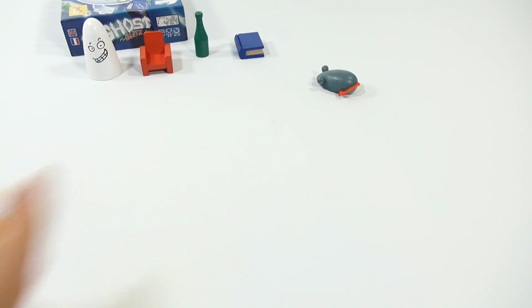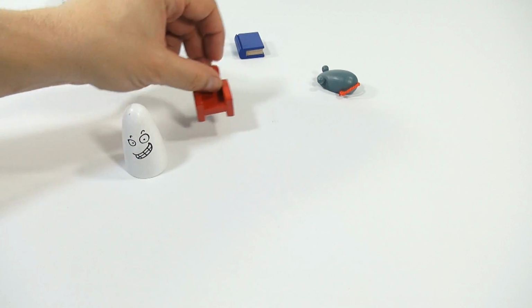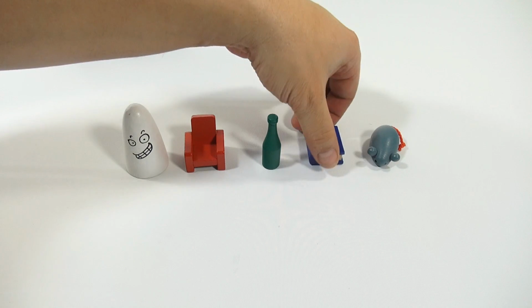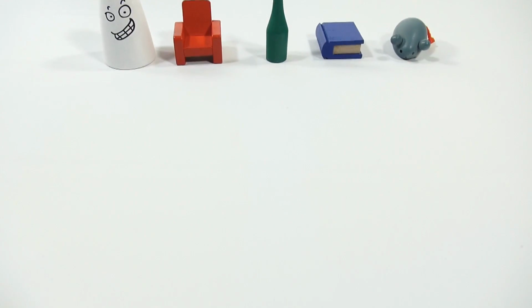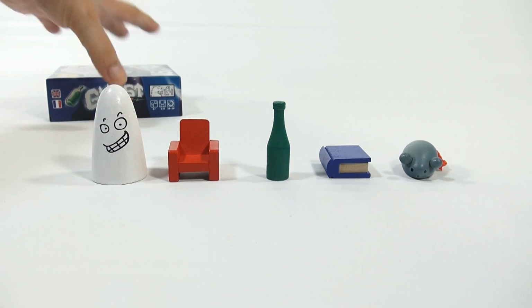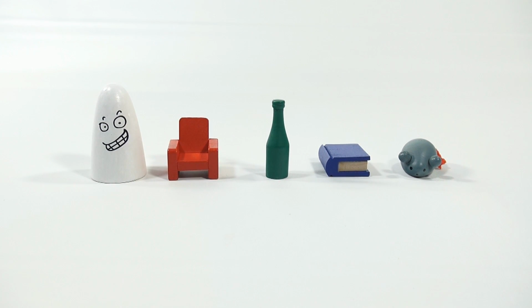And the pieces, as I give you a close enough shot, they're all made of wood. Nicely made, too. Let's take a look at them up close. And I'm going to zoom right in on them. So that is the game.